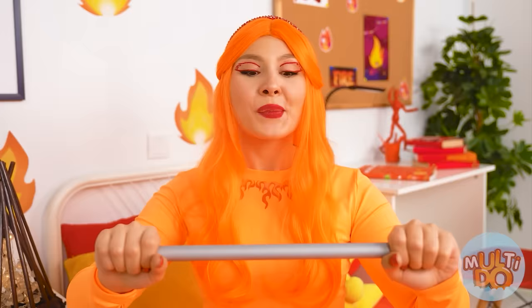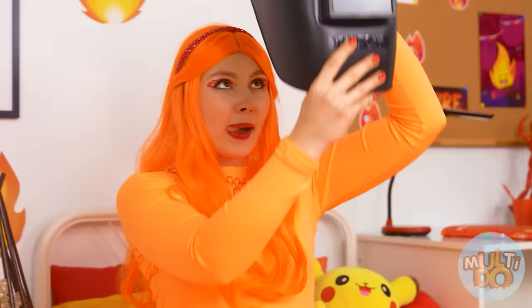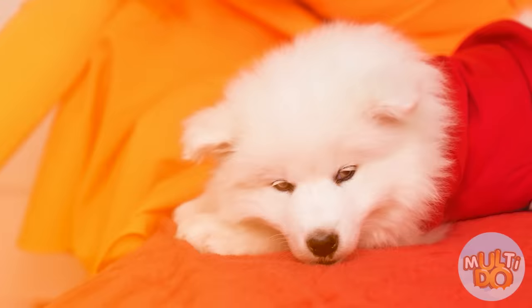Stay here for now. Mommy has an idea. We need to connect these sticks into one. The power of fire. Wow, it worked. What I need. Now all the parts are assembled. In order to not get burnt, I'll wear a protective helmet. So let's get to work. A little magic and... it turned out to be great litter!